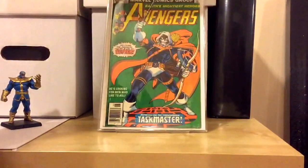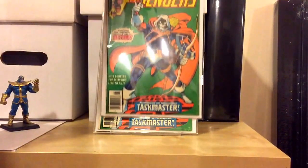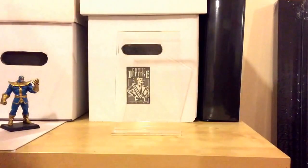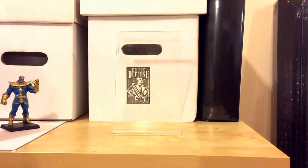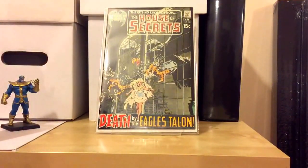The story's not too bad either. I mean, it's a bit Marvel, but no, it's all right. It's all right. But definitely happy to pick those up. Move that out of the way. And then back to my Neal Adams special.